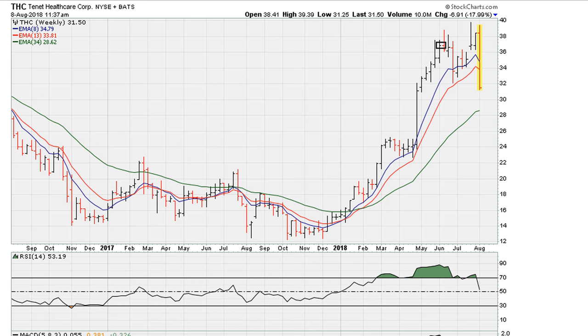Now let's take a look at the chart itself, and we see that there was recently a breakout attempt that right now is failing. The breakout attempt was when the stock did break out above 36.71, going back to this weekly closing high. We spent about 1 week above that, and then we collapsed below that level. So that's a failed breakout.